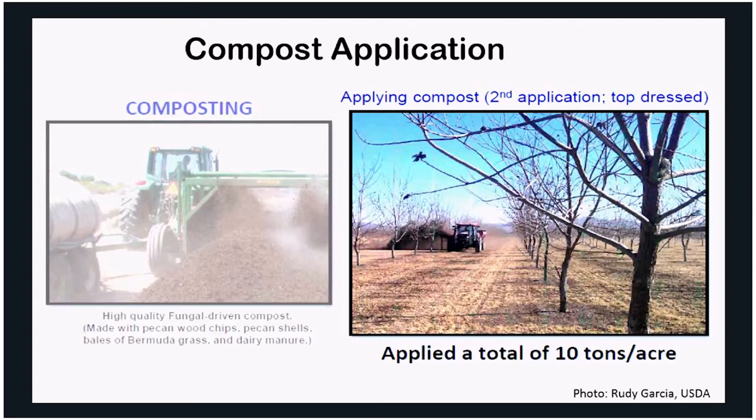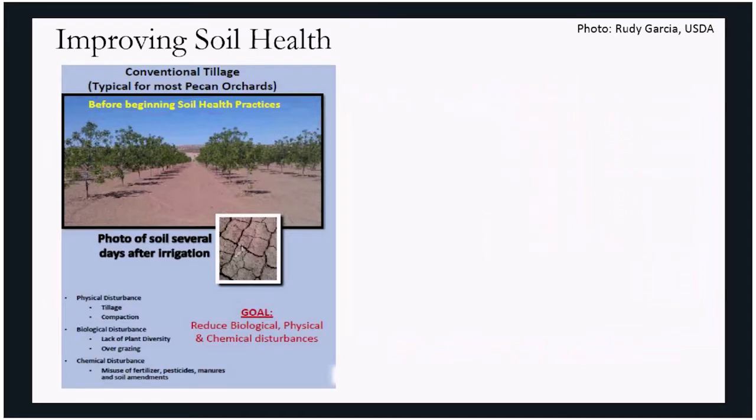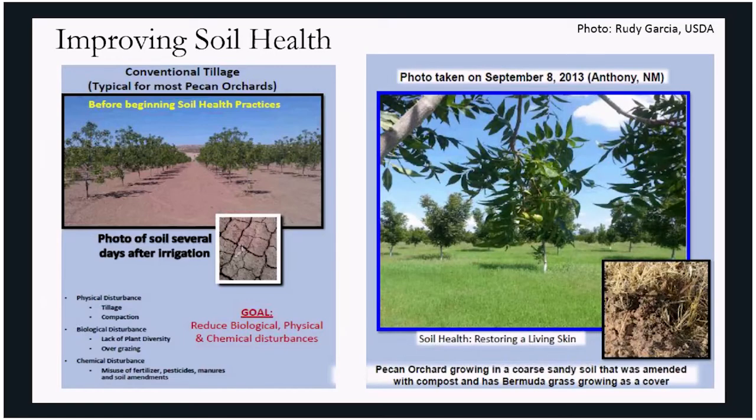And in time, he was able to improve that soil. This picture here shows you what happened after a heavy rain. The soil would crust and crack. And again, this is not desirable. But at the end of his experiment, he was able to convert that orchard to look like this.